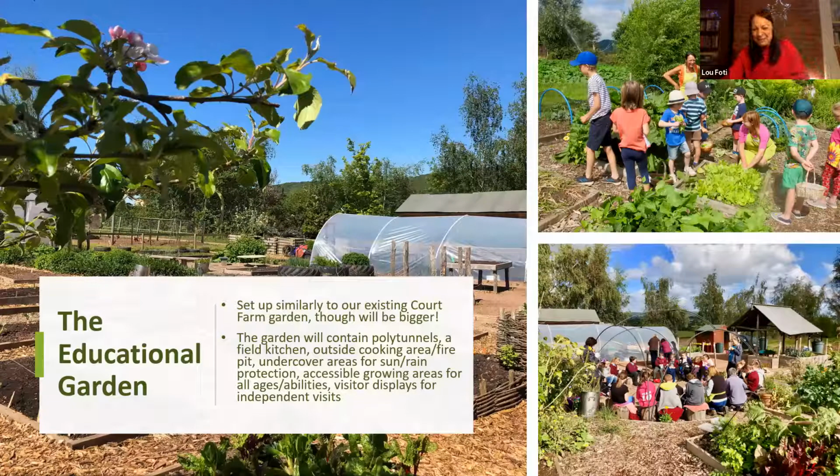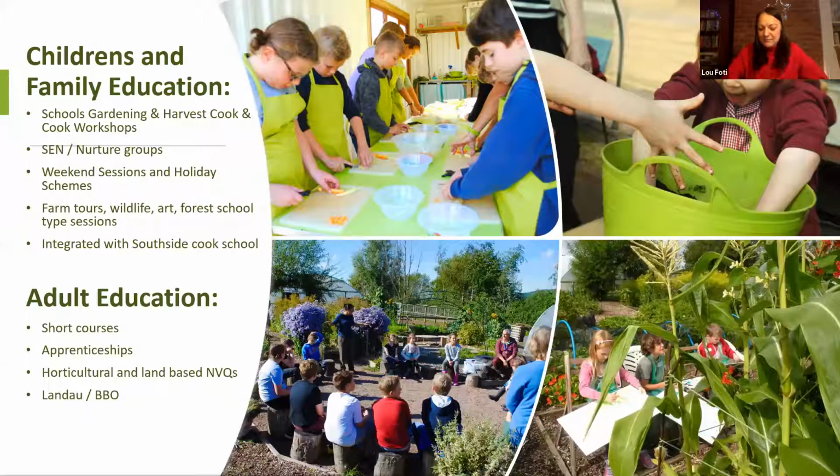Right, can we go on to the next one, please? So what are we going to offer in our garden? Similar programmes to our previous programmes, but we're going to reach a lot more schools, more families, more adults, and some new workshops. We'll continue with our schools programme of gardening and harvest cook sessions and on-site cook workshops in our educational garden or the new Southside building. All of these will be available to community groups too. We're also going to offer smaller group sessions for special educational needs schools or groups or nurture classes, which is what we currently offer anyway.